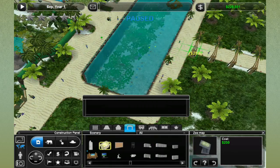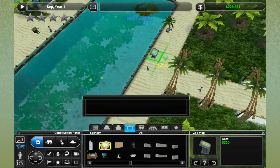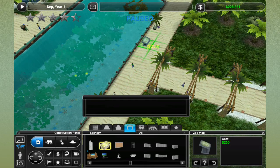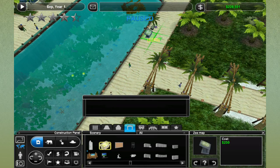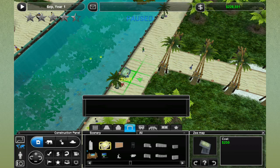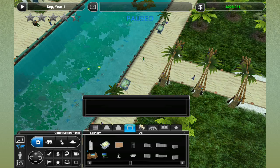Ooh, actually, you know what? I do want to put down a zoo map somewhere. I always feel like that's something that should be one of the first things you see when you come to a zoo, is having a map of the zoo available to you. So we'll go ahead. Let's see, that's 2 away from the entrance. This is 1, 2. Okay, so we'll line it up there.